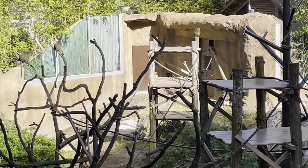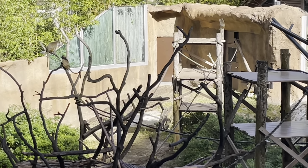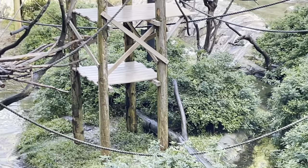Red-tailed ones actually have long red tails. Their tails are actually twice as long as their torso, which helps them maintain balance whenever they're jumping from tree to tree. But yeah, like I mentioned before, there's actually a baby red-tailed one in this habitat too. Born a couple of weeks ago, so he's very small.